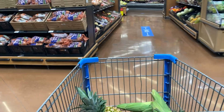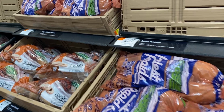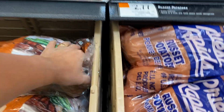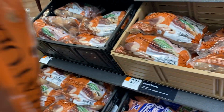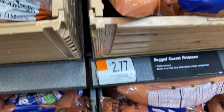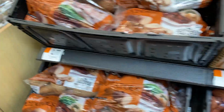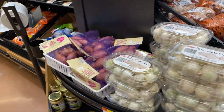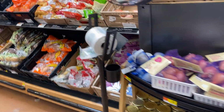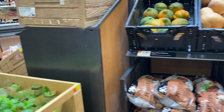Prices are going up now. Oh, red onion. $2.77 for a bag of potato. It's good to have a potato at home. Oh, that's good. 25 cents.